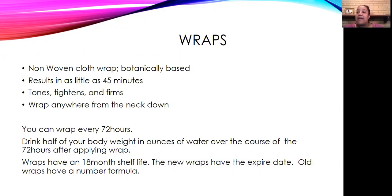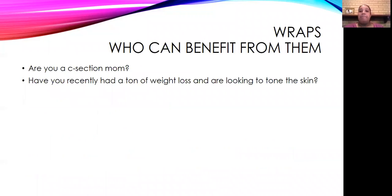The new packets of wraps, the juicy wraps that everyone loves, have the date actually written on it. I was looking at some the other day. It will actually say July 2018. So you'll know, it'll be a lot easier.